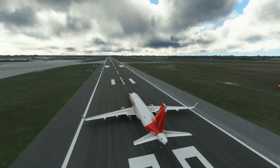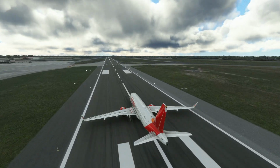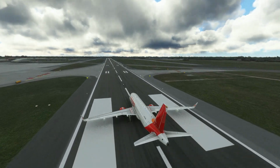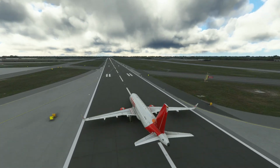This is going to be a long flight, so I'm trying to keep this video really short. I'm going to try to pack this whole flight into 20 minutes if possible. Once I get to cruise altitude, I'll go away and come back when I get closer to Costa Rica.